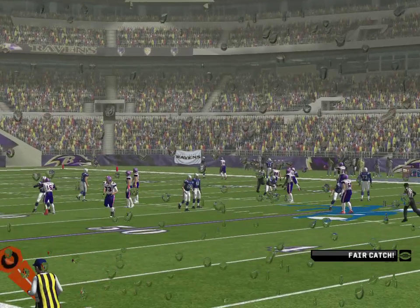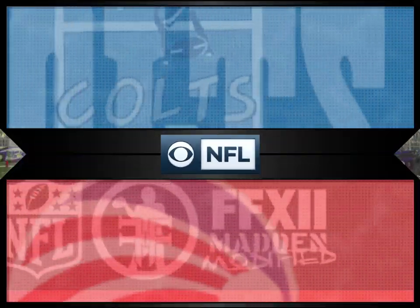And he waves for the fair catch. Fair catch made at the 19-yard line.